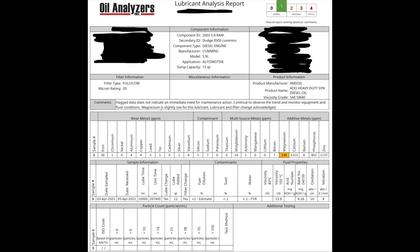It says that magnesium is slightly low. Let me zoom in and we'll go section by section. But it's a common question: can I use Amsoil in a high mileage older vehicle?